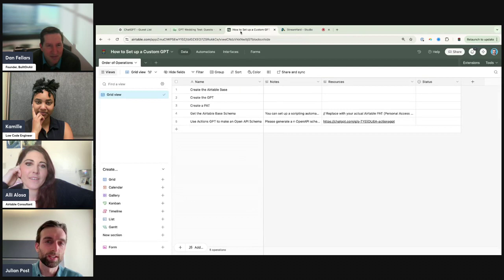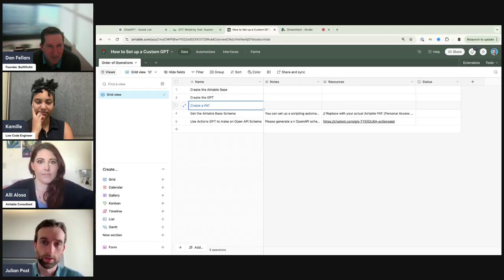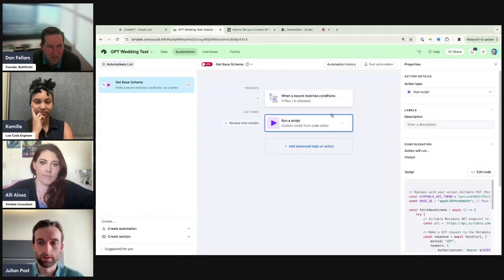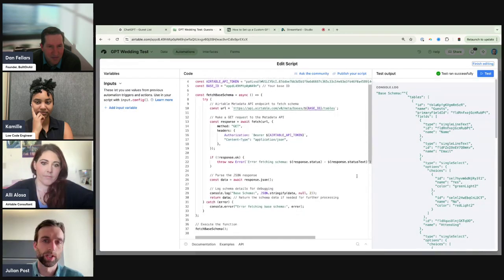Awesome. So the steps that I took to get here were to create the Airtable base, create a custom GPT, which I'll show you in a minute, and then create a personal access token so that the GPT can communicate with the Airtable API and have authorization. And then you need to get the Airtable base schema, which you can get from the Airtable API.